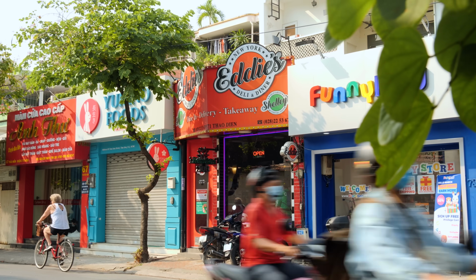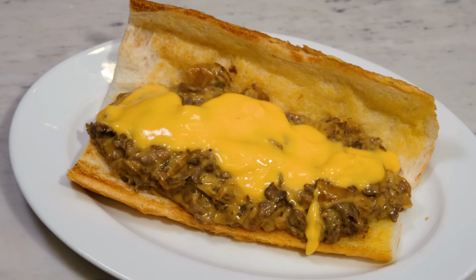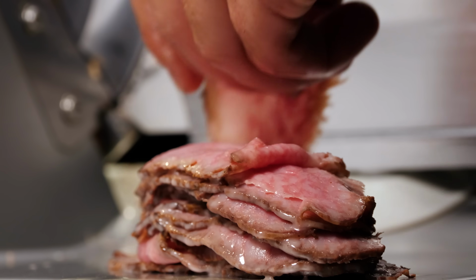We're at Eddie's New York Deli and Diner because today we're focused on American classics, specifically sandwiches. It's such a happy day. Philly cheesesteak, peanut butter and jelly, the egg salad sandwich. How do we take basic ingredients and basic foods and elevate them to their highest potential?